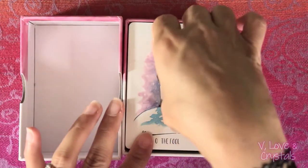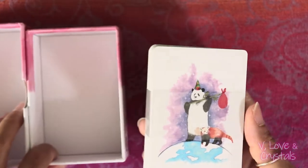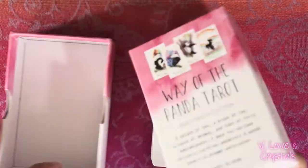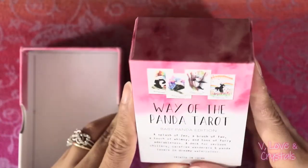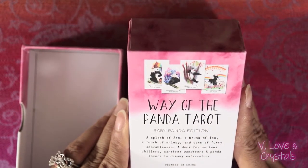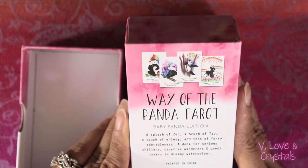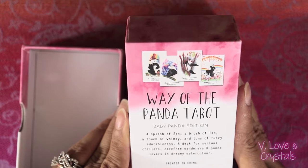Oh my gosh, they're so stinking cute. I love small cards. I love them because my hands are small. All right, we have the Baby Panda Edition. A splash of Zen, a brush of tarot, a touch of whimsy, and tons of furry adorableness. A deck for serious chillers, carefree wanderers, and panda lovers in dreamy watercolor.